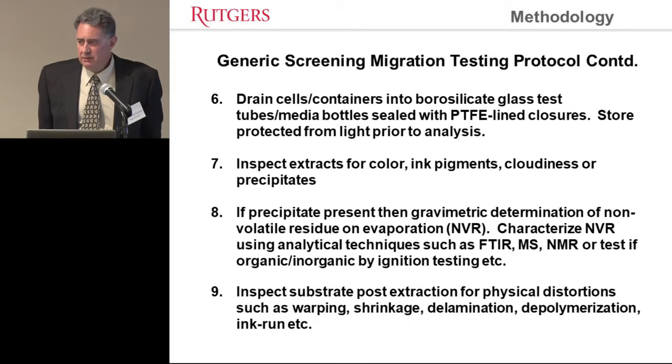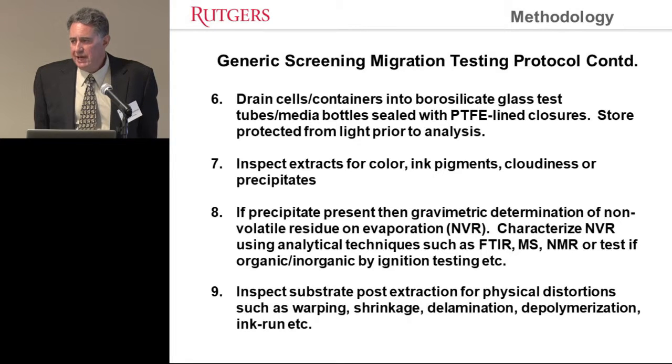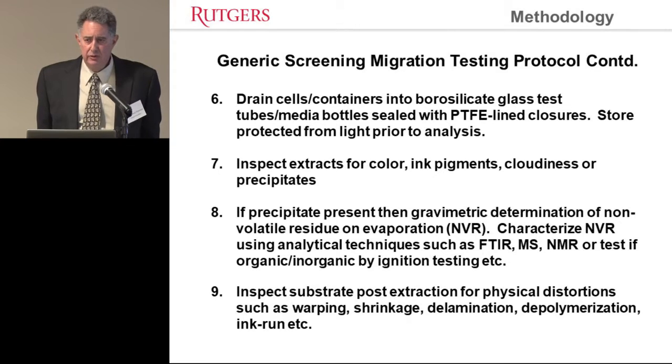If there is precipitates, then often we want to characterize what that precipitate is. And we often do gravimetric determination of non-volatile residue on evaporation. And then you can take that residue and look at it by mass spec or FTIR or even NMR or other tests, and even do simple tests like is it organic or inorganic. You could put some on the tip of a spatula and burn it in a flame. If it burns, it's organic. If it leaves a residue, it's inorganic.